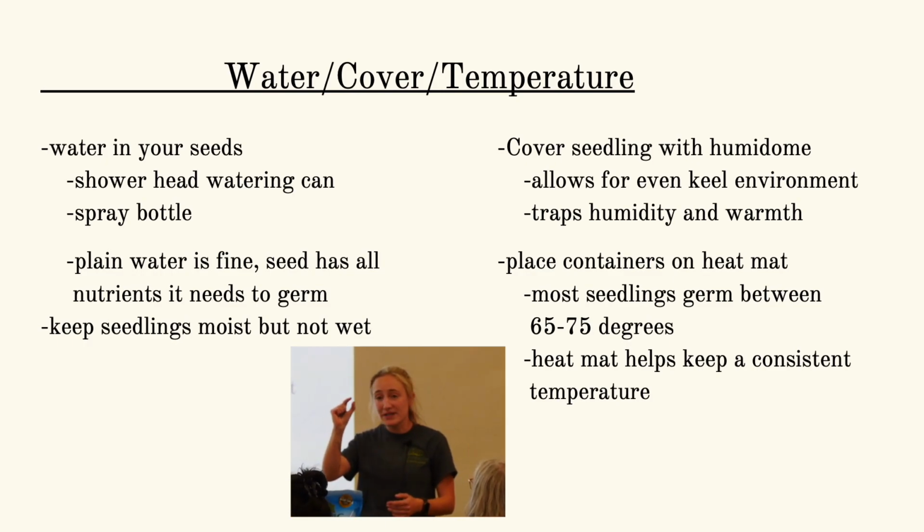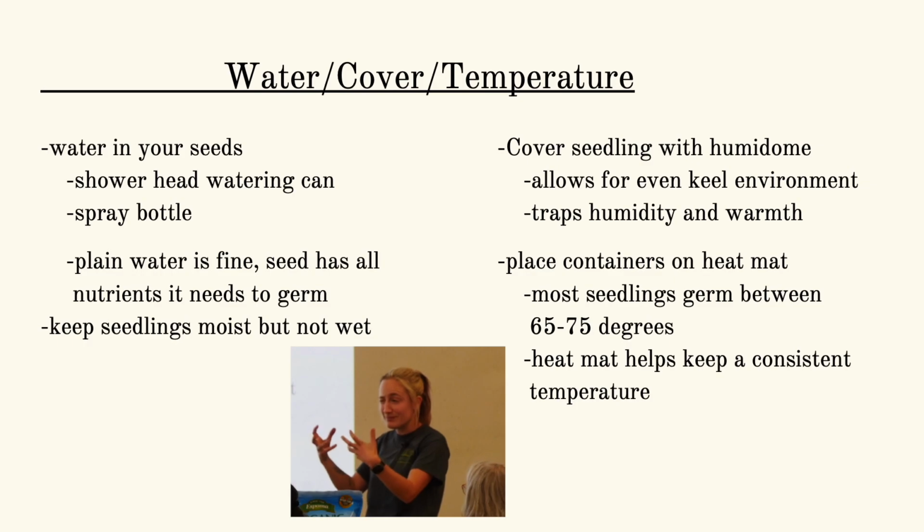A big pumpkin seed, I'm going to want to cover that pretty heftily. A tiny, tiny peppermint seed, you don't want to give it too much because then it's just going to get lost. So kind of just think about the size. That's not 100% the rule, but just something to think about. The size of the seed, cover it equal-ish.